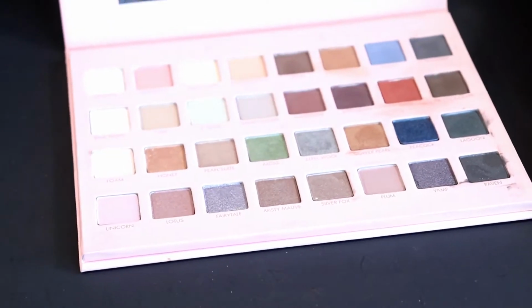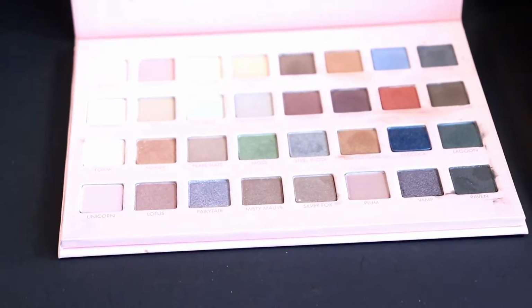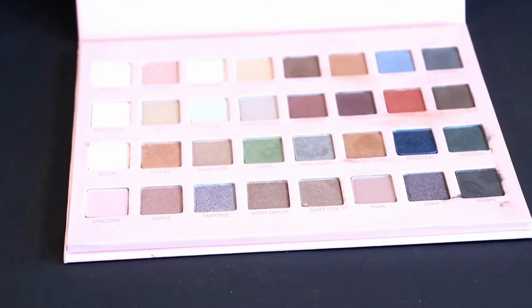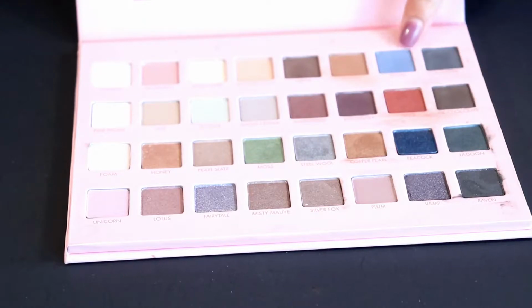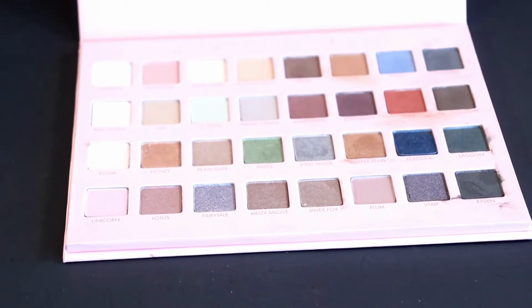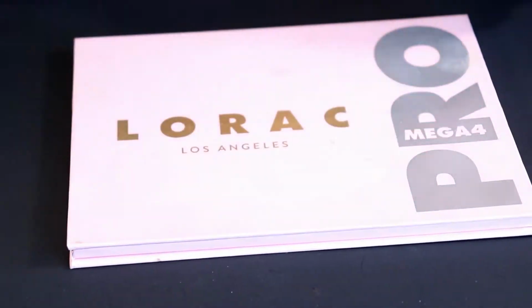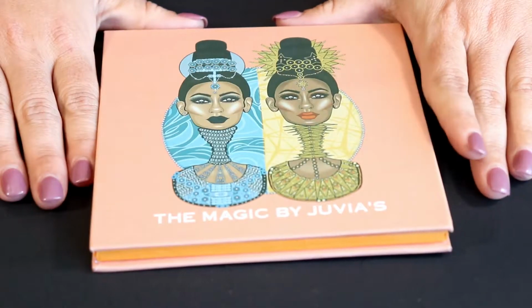This is the Lorac Mega Pro 4. I like this. I really liked denim. I have a thing where I look better in warmer colors as far as eyeshadow goes, but I really like cool. So, yeah. And my last one for now.